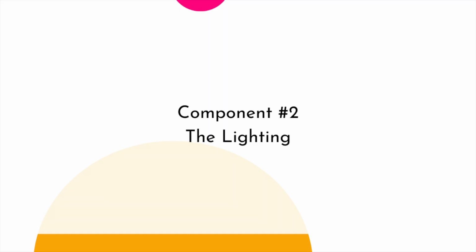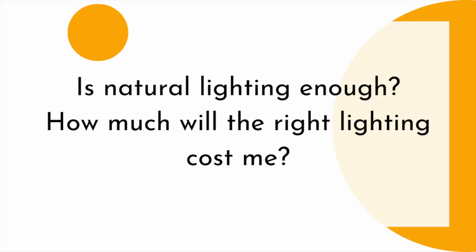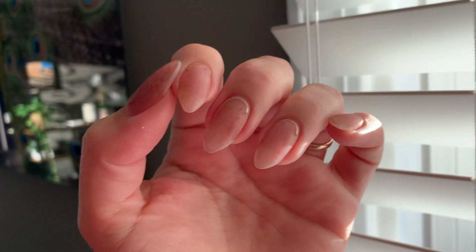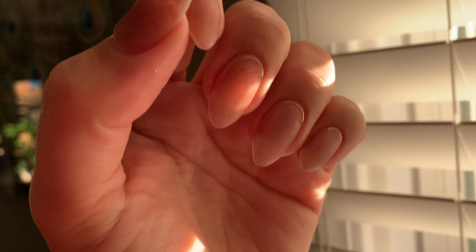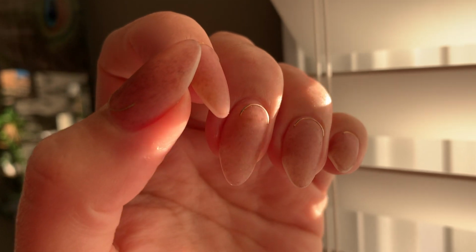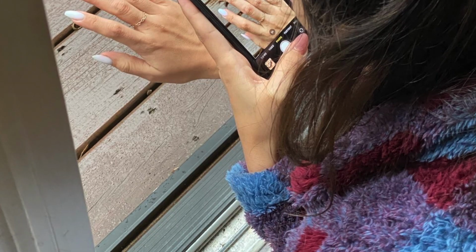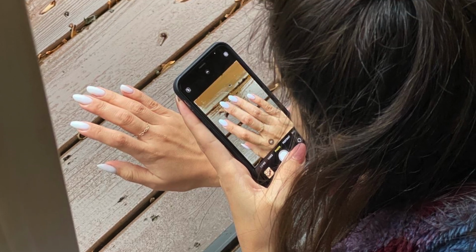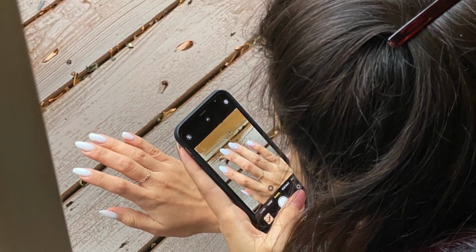Component number 2, the lighting. Is natural lighting enough, or do I need to budget for a studio? How much will the right lighting cost me? Are you ready for this answer? Natural light all day, every day does it here. No need for anything fancy. That is why you will not see any light apparatus reflecting directly on the picture of an aesthetic manicure. Find a window and the sun and take your photo on the opposite side of where the sun is located, because it is your light source.